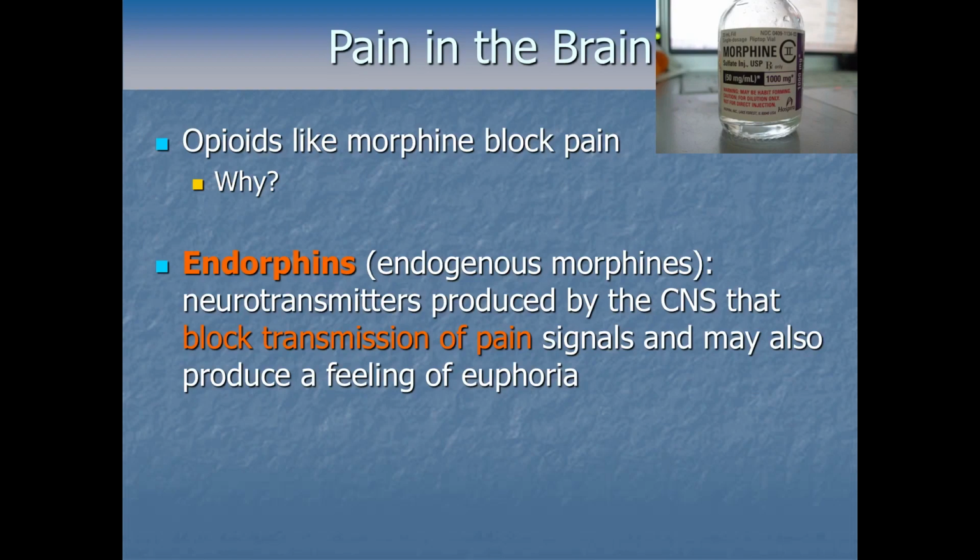If you've ever heard of a runner's high, like a marathon runner, they hit this place, or after a really long run, really intense exercise, a runner's high. That's endorphins. We know that also from lab studies, we can decrease pain that someone is feeling by directly stimulating sites in the brain that produce endorphins.